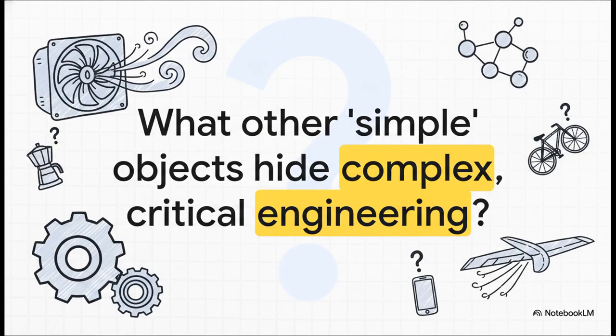And that pretty much wraps it up. It really makes you think, doesn't it? We look at a fan and think, oh, that's simple. But lurking just beneath that simple idea is a world of complex fluid dynamics, advanced materials science, and some really clever systems engineering. It leaves you with one final thought, one last question. What other supposedly simple things are all around us, just hiding the same level of incredible critical engineering waiting for us to notice?